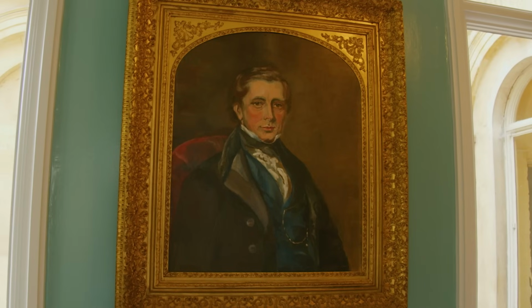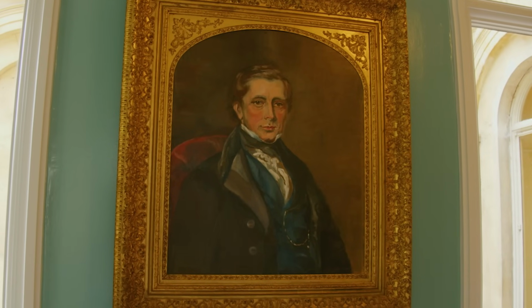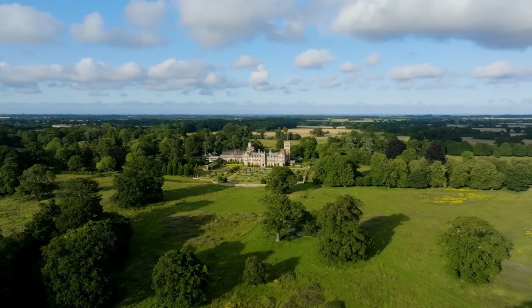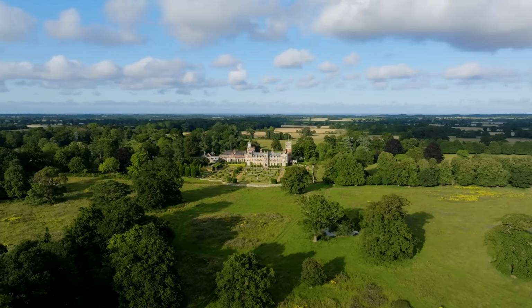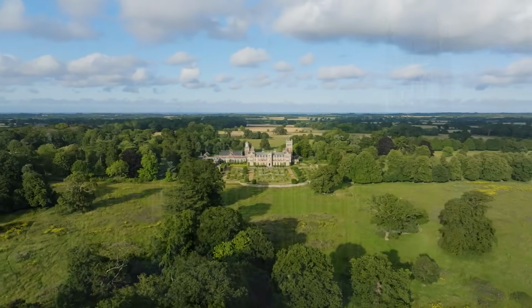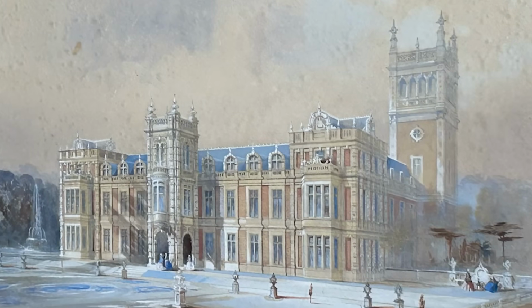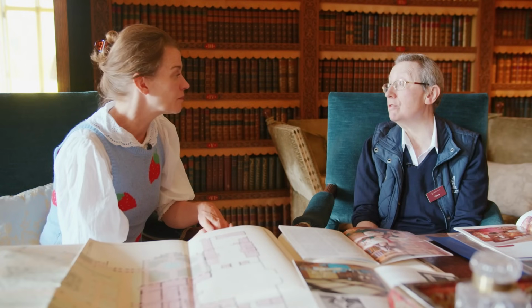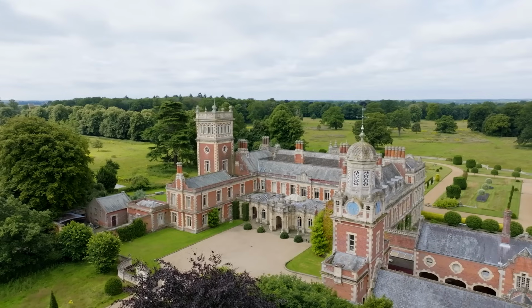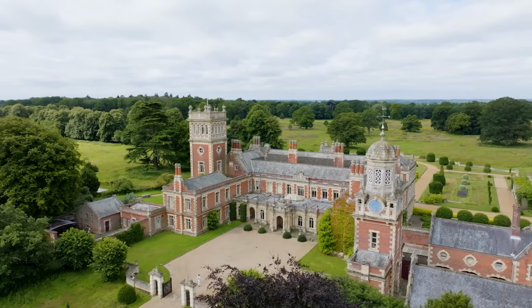This is when Morton Peto saw it, and he thought he would like to have a country estate. So he purchased the house and the land, and then he set about rebuilding it. It was a Victorian house. The first Lord Somerleyton purchased the estate in 1863 from Morton Peto, who sadly got into financial difficulties and had to sell it off. So that's how the Crossleys came here. They've been here since 1863.